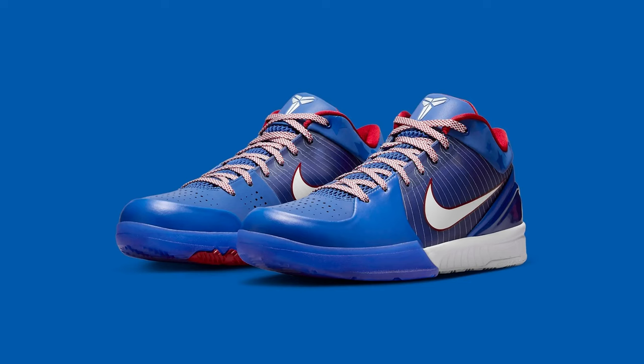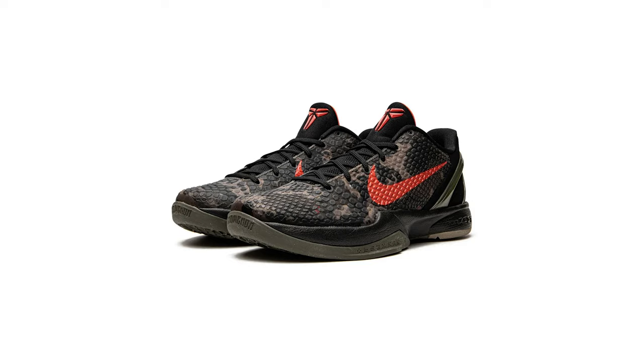Now this shoe is dropping on April 13th for $190. This is one of 3 colorways for the Mamba out pack. The other 2 shoes dropping on the same day are the Kobe 4 Philly Protro, as well as the Kobe 6 Italian Camo Protro. Both are very nice. I think I'm gonna get the Philly colorway. Not too sure about the Italian Camo. I can't just get everything I want, but that Philly colorway, that is beautiful.